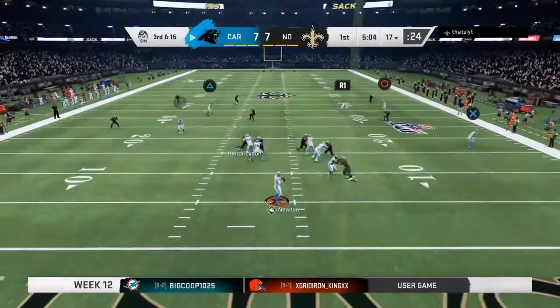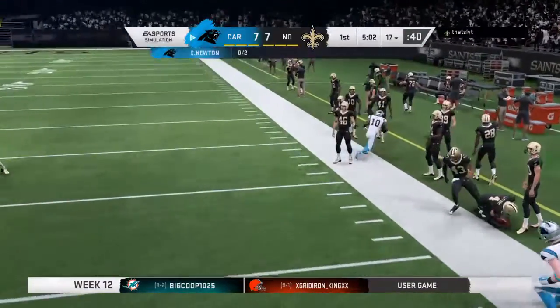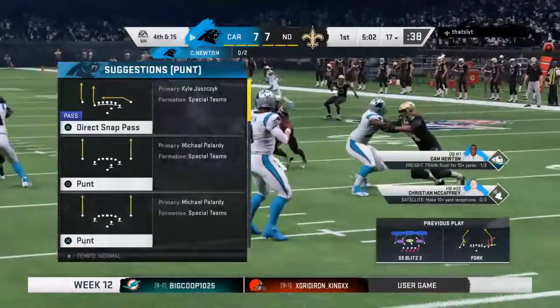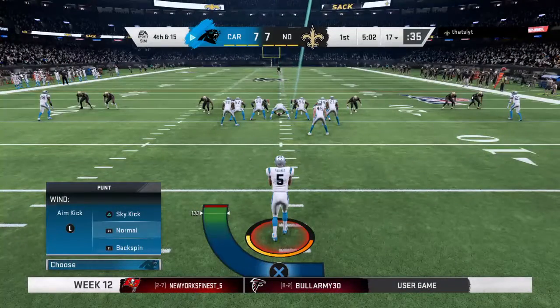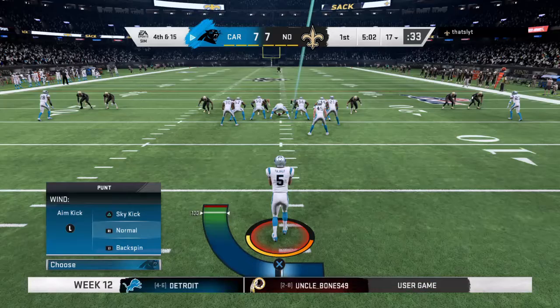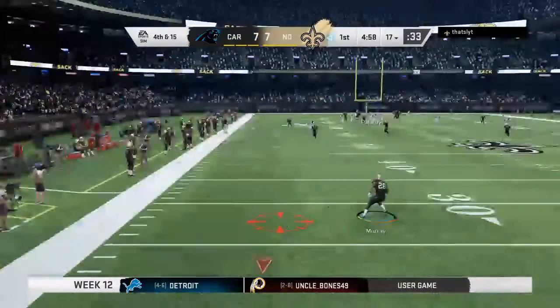From the gun, here's Newton. And I think that one might have been intercepted, but he will be ruled out of bounds. So this will go only as incomplete. And 3rd down is a key down in any game you play. And 3rd down defense, something we've got to watch in this one. Got to be effective on the passing downs.